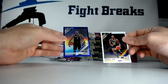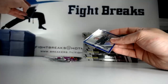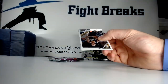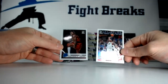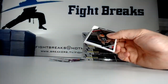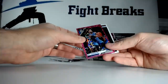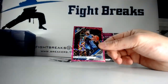And that is 25 of 59. That's a nice hit for Brooklyn. Lonzo Ball, Wesley Matthews, Paul George, Kevin Porter Jr., rookie. Pascal Siakam, Jabari Parker, and this is a pink velocity. Good luck. D.J. Augustin. I feel like I always get him. D.J. Augustin, pink velocity, 45 of 79.